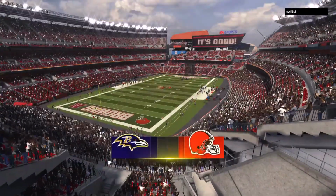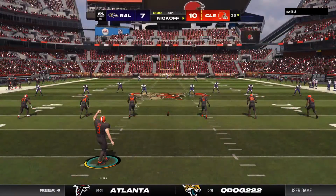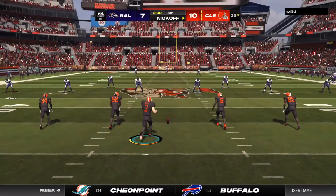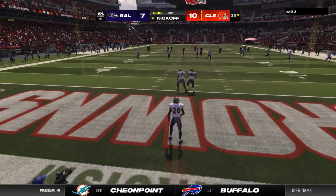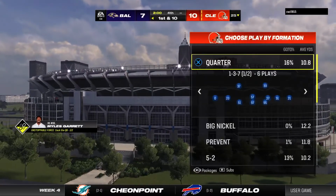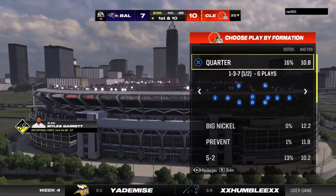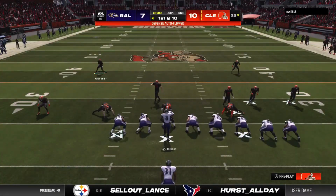And his kick is indeed good. 3 points separating these two sides with 2 minutes left to go in the 4th. The Browns kicking team out there now as they'll send this one away. And this will be a touchback as that sails over the end line. They'll come up 1st and 10 here.